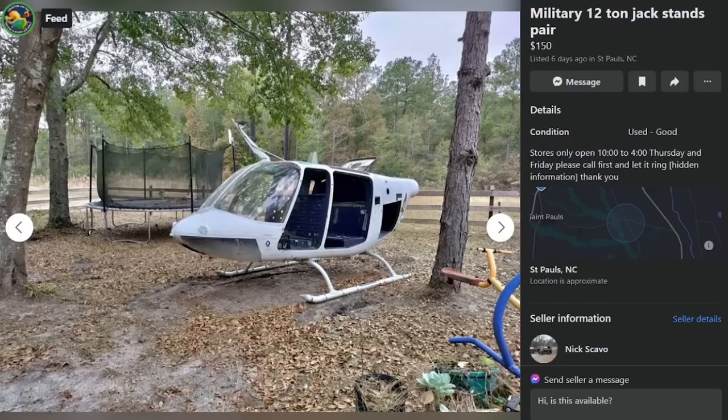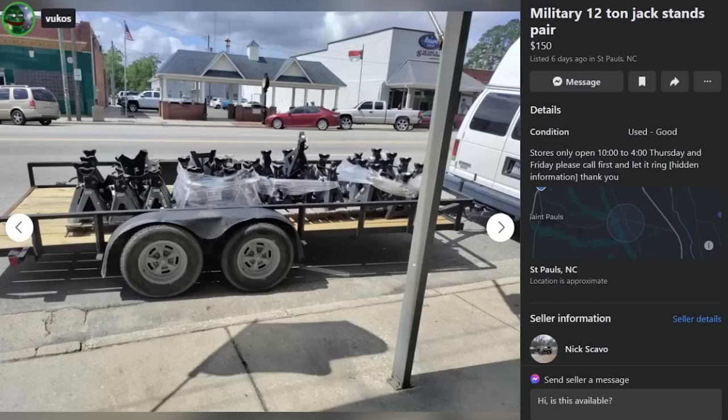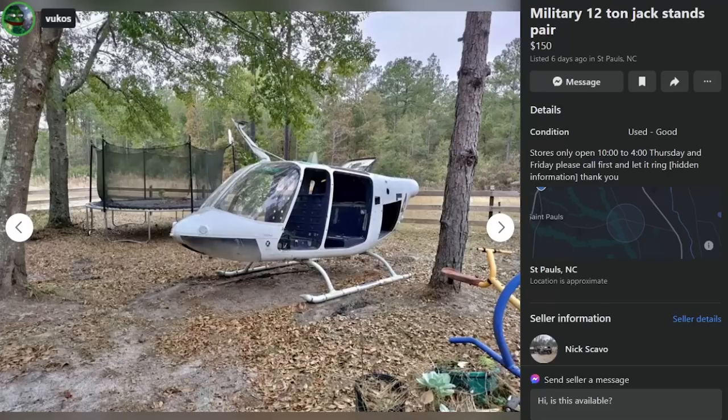This guy's got a hell of a collection, man. Why does he just keep a helicopter fuselage in his yard? So those kids can play in it. They don't like that trampoline. I guess how sick would it be to play in that when you were a kid? Sick, yeah. Oh my God, it'd be sick.